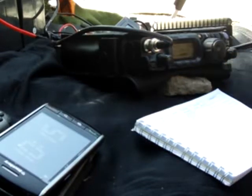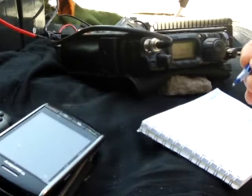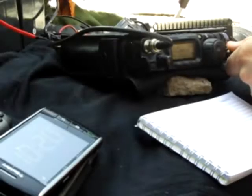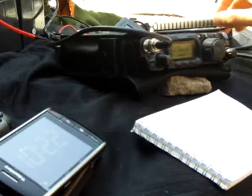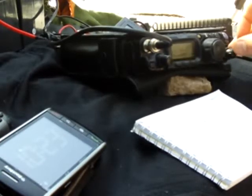Loud and clear, loud and clear. You're about at S7, S8 in the clear, and looks like it's working. WB2OEE, this is K2FR Mountaintop Portable. How do you copy, Steve? K2FR, WB2OEE. K2FR, K2FR, W1COT. Can you copy me? Yep, I've got a copy on you again. How's my copy down there? Loud and clear, actually.